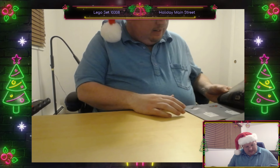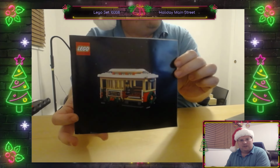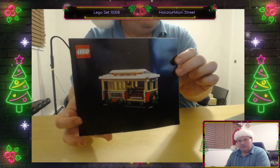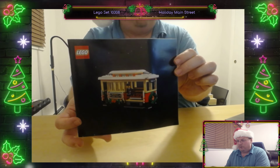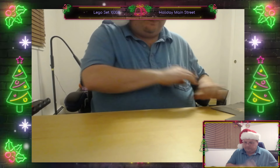Bags 2 and 3, I'm going to be building the trolley that's part of the Holiday Main Street. And let me tell you, it's a little bit weird to look at that and go, this is level, because holding it, it doesn't feel level. Well, there's a pretty little weird whatever going on in the background there.